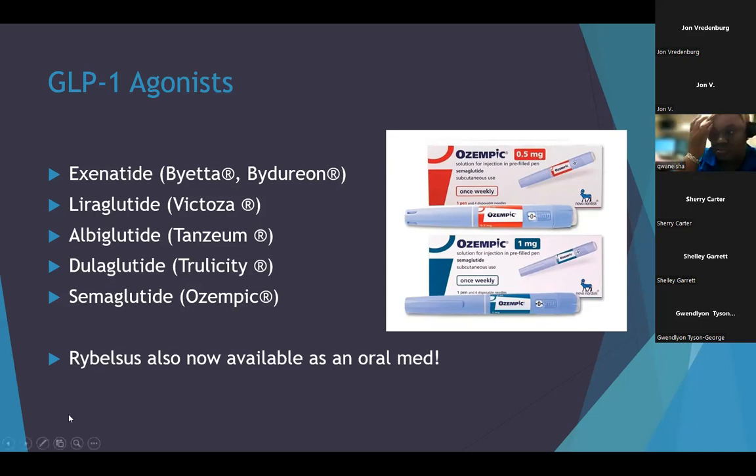The other medication that you might hear about is called Rybelsus. This is basically an oral formulation of semaglutide, so it causes a lot of the same benefits. The main difference is of course you take it by mouth and you don't have to inject it, which some patients are a little wary of. But these are actually pretty painless injections.